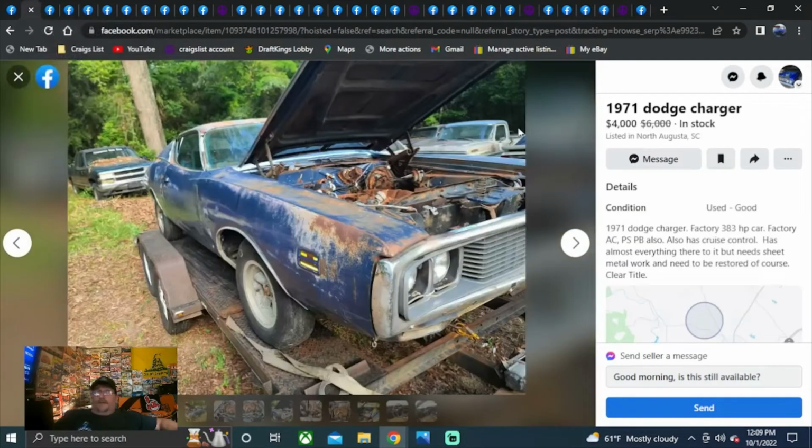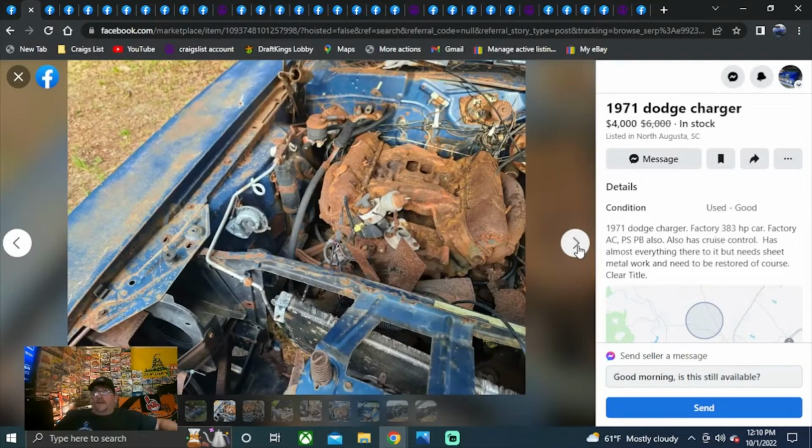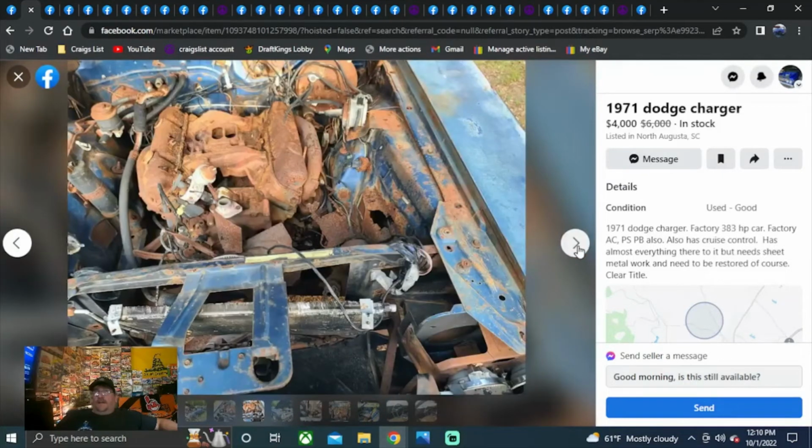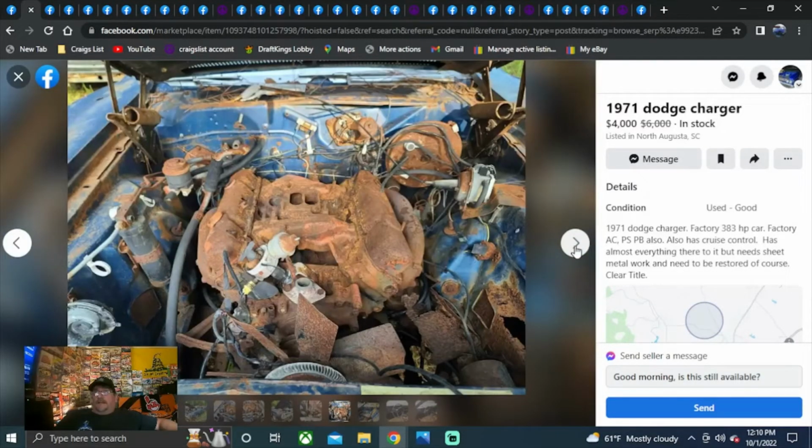On to another one with no title. This could have almost been the pick of the day right here. 1971 Dodge Charger, $4,000. He's knocked it down from $6,000. South Carolina. It's a 71 Dodge Charger, factory 3 HP car. Factory AC, power steering, power brakes. Also had cruise control. Almost everything there, needs sheet metal work. Clear title, so you got to dig that. I dig the wheels. Obviously it's real patina. And the engine looks like they pulled it out of the bottom of a river. Does still have those manifolds on there. It's not a bad looking car though.